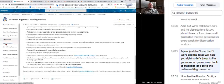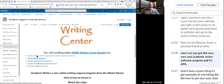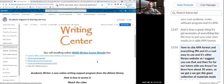All right. So we're going to jump back to statistics. Let's go to the online writing resources. Now, the librarian, Scott, a personal friend of mine, went out and got this very cool academic writer software program. And it's APA. It's got examples of everything, like how to put your stats results in a table APA formatted, how to cite APA formatted, everything APA. It's real easy to use, and it's on the library website. So I suggest you use that.